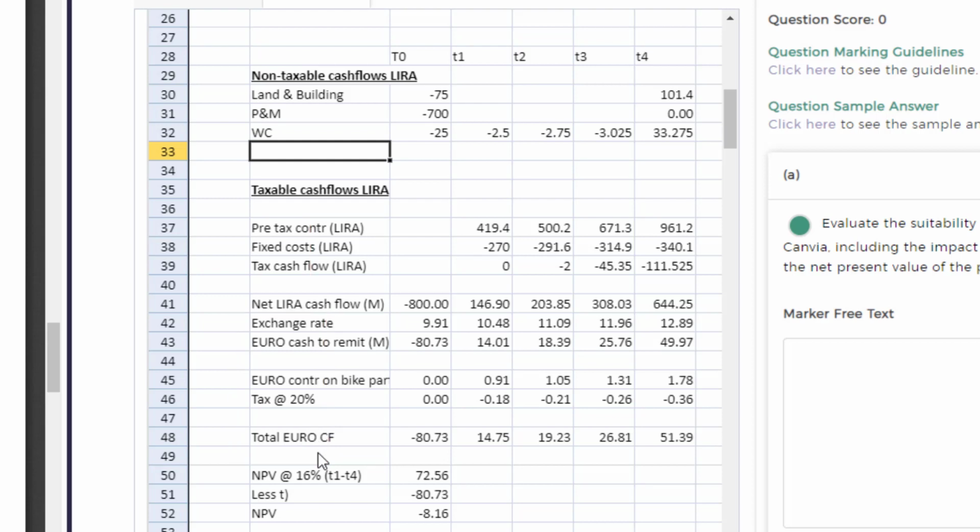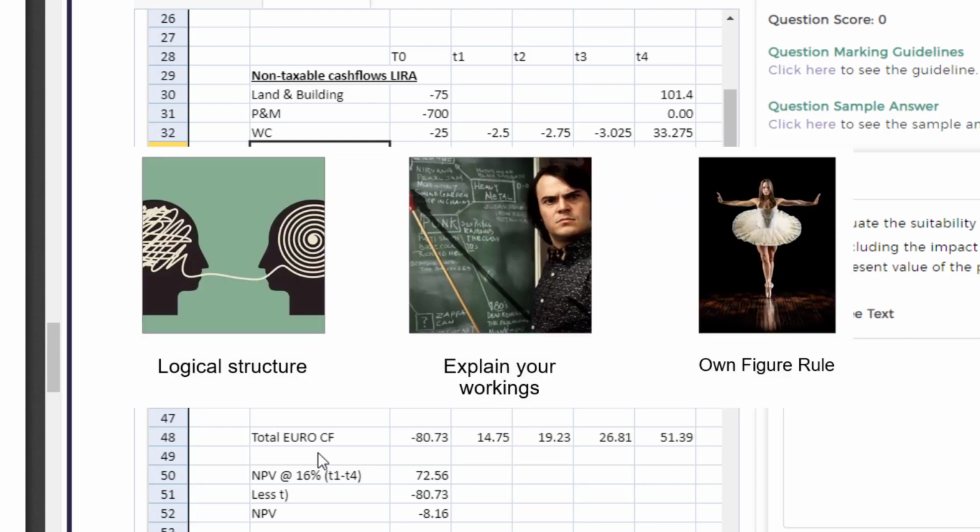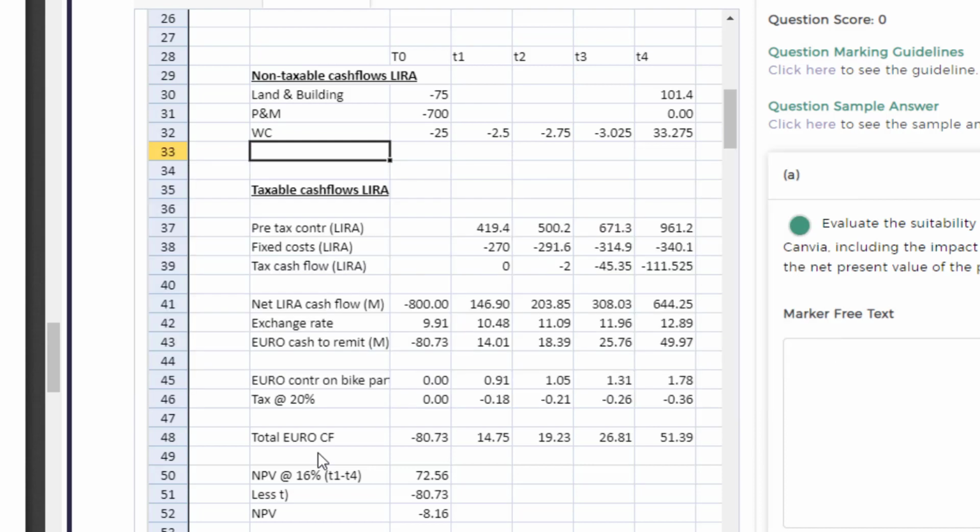So when I'm reviewing it, I'm giving myself a pat on the back there and thinking, yeah, I'll carry on doing that. But what about when it comes to looking at the workings? Are the workings clear and easy to follow? Have I explained myself in the workings? And therefore, having explained myself, can I award own figure rule marks?